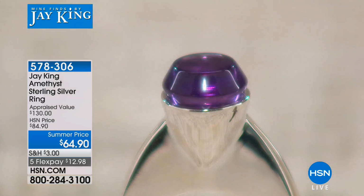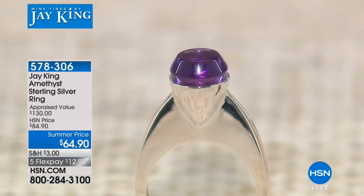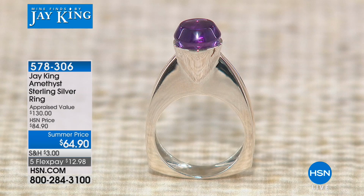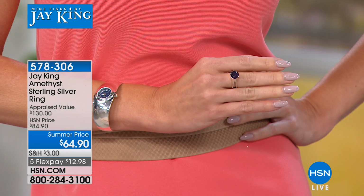Now, the difference between those formations, which you see in Brazil and you see in Uruguay, and the formation that this material was cut from, the Zambian material, is more crystals, smaller crystals. So you don't see a lot of big crystals, but they keep their clarity and they keep their color better than the larger crystals.